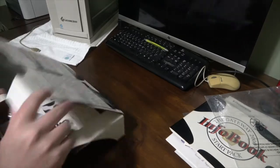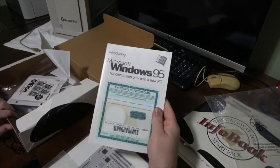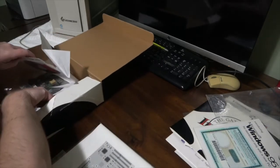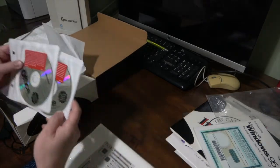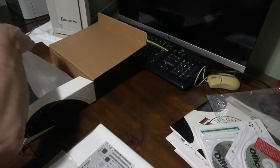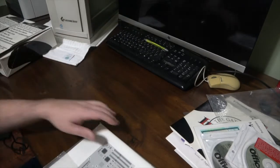So what else do I have? Got the original Windows 95 manual right there with OEM serial key. Not too worried about that key being shown. Microsoft Office. Looks like it's two discs. And it looks like it has Bookshelf on there as well. And this must be the original modem that came with it. He has that in there. So that's everything in the box. Let's see what's in this baggie.